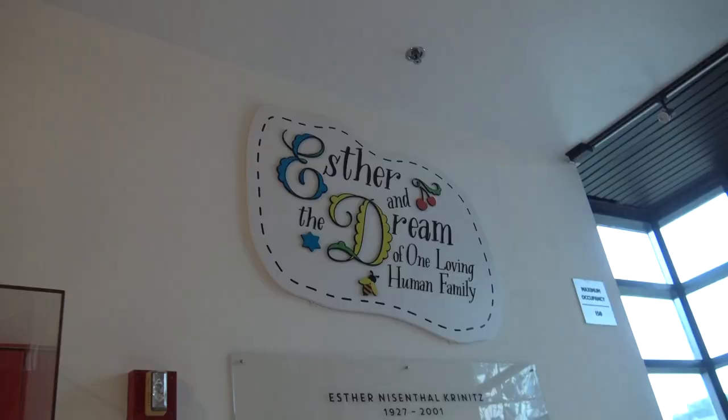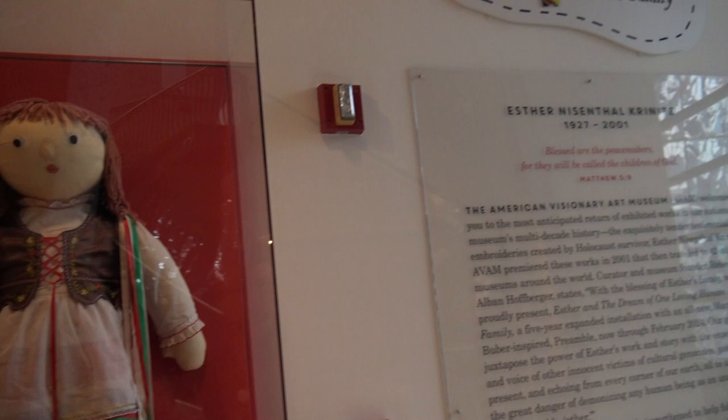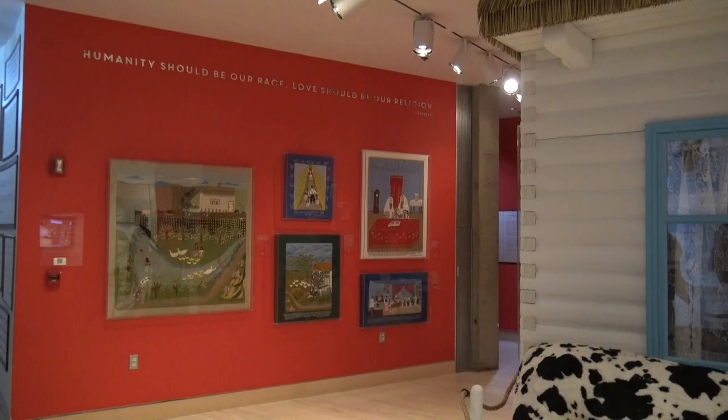But it's cool to see a piece that's not an outdoor sculpture of his now. Walk to a section of Esther and the Dream of One Loving Human Family. And Esther herself was a Holocaust survivor, and the first thing we come to is a doll she made wearing traditional Polish clothing for her granddaughter. Esther's farm cow. I love how the building's set up, looking like an old home. And we have all of Esther's pieces of art behind it. We start with Esther's childhood home in Poland.